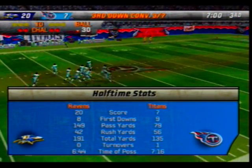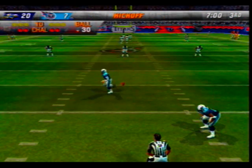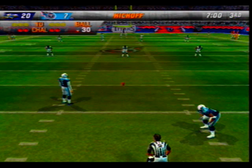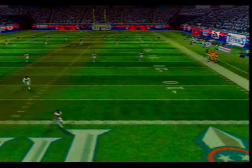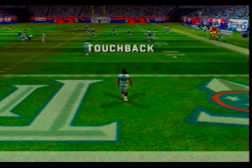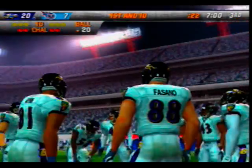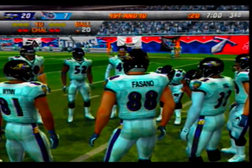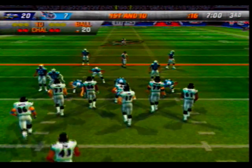We're ready to begin the third quarter of play. Crosby in to kick this one off, starting the second half. Wynn back to return. This one is handled by Wynn. Ball on their own 20. Start the drive at the 20-yard line. First and 10.